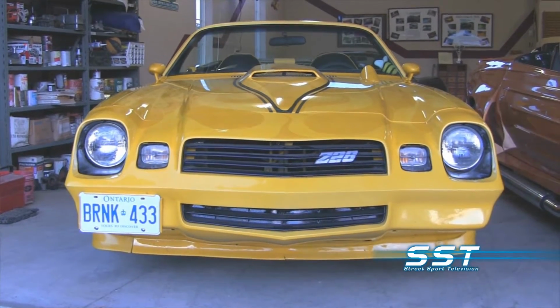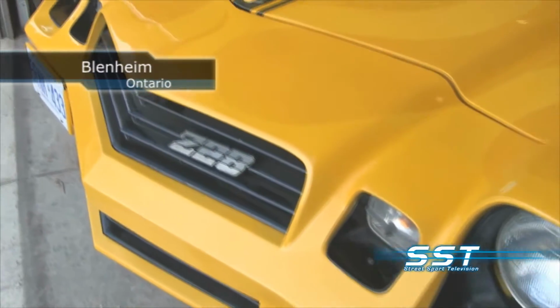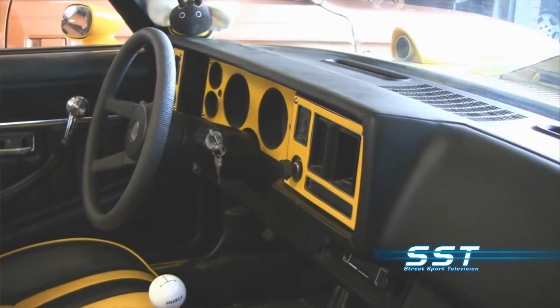We'll start off with this Camaro. It's a 1980 Camaro, and for 11 years they didn't make any convertibles. So one of my tenants owed me some money, and he said, will you take this car in on trade? So I ended up taking this car thinking, what could I do with it? So what I ended up doing was putting a full frame under it. And since there was no convertibles for so many years, I thought I would make my own.